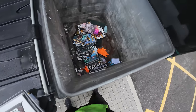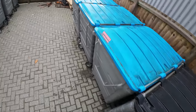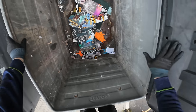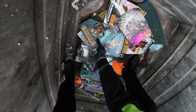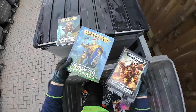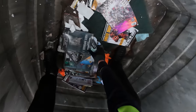Right, last one. Oh, there's loads more in here. Wow. Nice. Let's grab these out of here. I think some are wet. But some look alright as well. Right, these are okay. Nice. Nice. Nice.